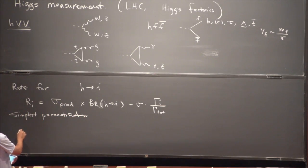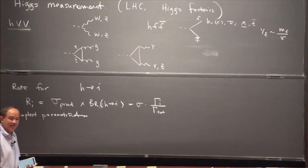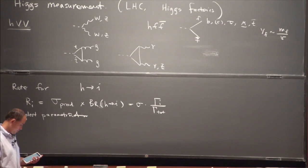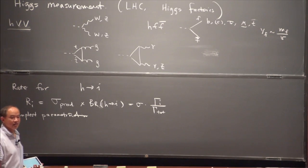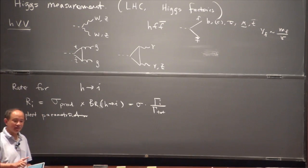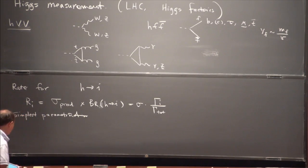Okay. Where it's called the Kappa framework. We're assuming narrow width, Higgs width a few MeV. I'll comment on the width after I talk about this.